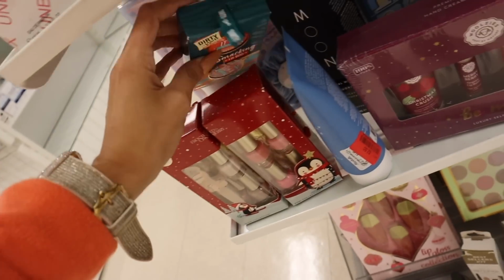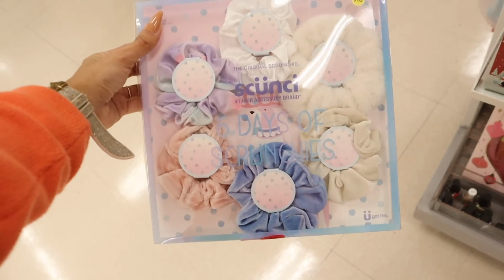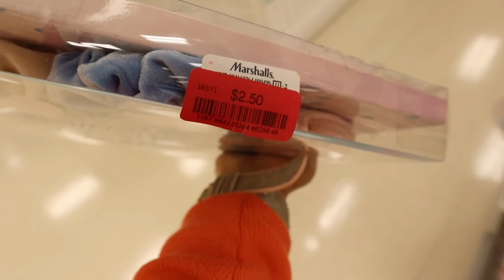And back here they have Dirty Works for only $3. That is so cheap. Oh my gosh, you guys. Are these scrunchies on sale? That would be amazing. How cute for like Valentine's Day, right? And spring and summer. This one did get marked down to only $2.50.